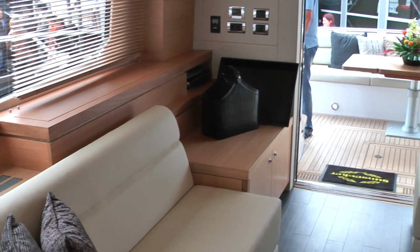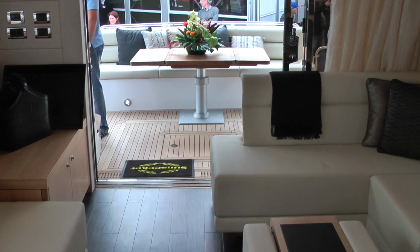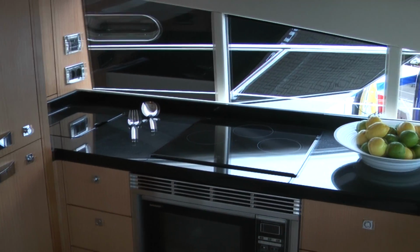It's in the saloon that you really feel the differences over the 60 that this boat replaces. As opposed to one big living area, this is now sectioned off, so you've got a separate dining area forward and then a cosy lounge area here. There's also seating on both sides of the saloon as opposed to the single bench that you had on the 60. Moving forward, the galley can either be an up or a down arrangement. At the helm, the 63 gains an extra helm seat over the 60.